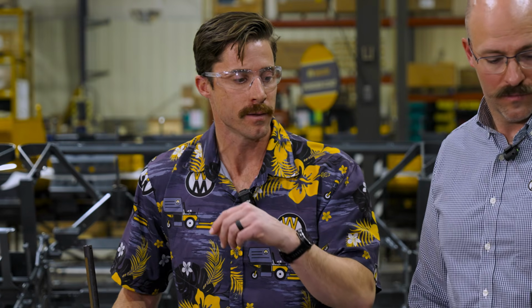Right. And we say it all the time. You guys are out there, you're literally driving a machine over a living organism. So the lighter you can do that, really the better.